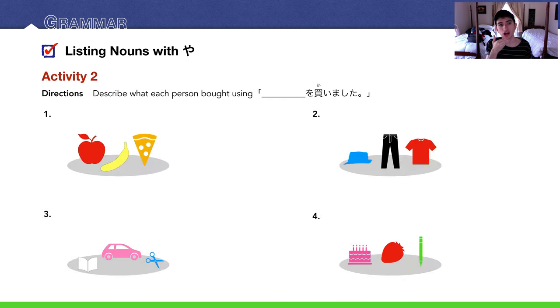Activity 2. Describe what each person bought using the phrase 何々を買いました。I purposely threw in one noun that I haven't taught you, that should not be in your vocabulary list, mental list, if you're going through these videos. So you're gonna have to use ya to indicate that you bought these things as well as a third thing, okay? Pause the video, try it on your own. I'm gonna solve this right now.